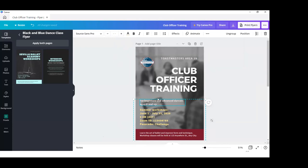Of course, because think of it in terms of the hierarchy. I always forget how to say that word in English, but with the hierarchy of information, the presenter is on top, Toastmasters, Toastmaster Area 29. That's, in this case, secondary information. The main information you want to let people know is that there's a club officer training. That should be the biggest thing on your flyer, because it's the title of the event.